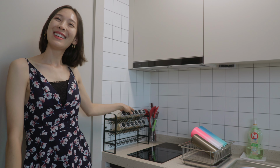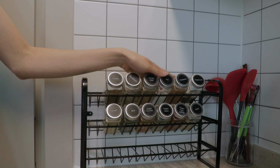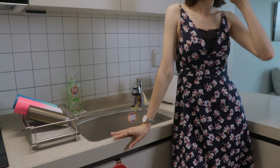My organized spice rack. We spent a lot of time looking for this. It just looks so neat and organized. I think they really made this apartment with the kitchen in mind, which I'm really, really happy to see. Because a lot of apartments have just a little kitchen tucked in the corner and you just have to deal with it. Yeah. But this is so central, which just makes everything feel that much better.